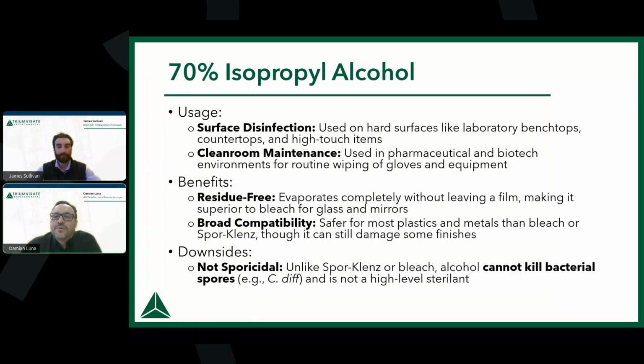70% isopropyl alcohol. Everyone has probably used this, maybe at home as well. It's probably the most common. It's used in most industries as a general surface disinfectant due to its low odor. It evaporates relatively quickly at this concentration and leaves surfaces residue free. That's probably one of the key things about this, that it doesn't really leave a residue. Obviously, some people will use up to maybe 91%.